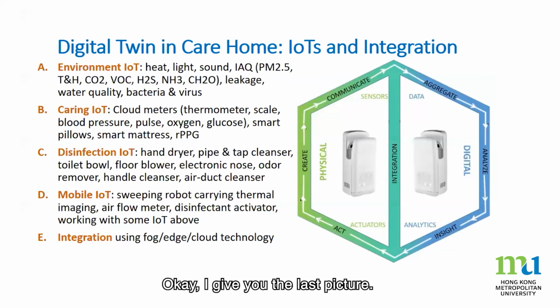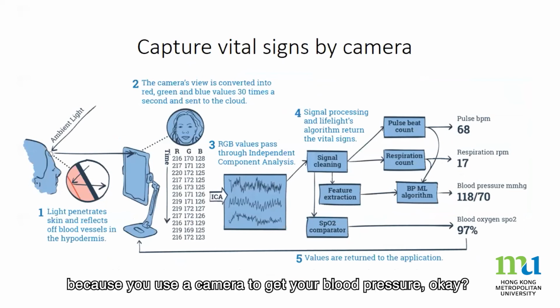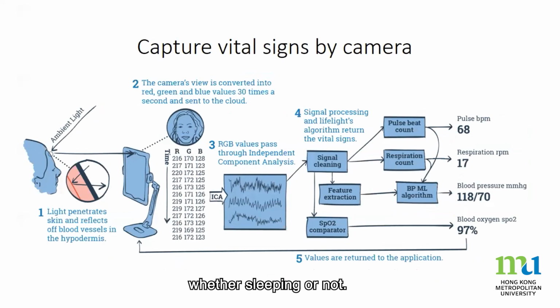Okay, I give you the last picture. This one, I'm working on it, because you use a camera to get your blood pressure, okay? So that is what I'm working on. In fact, I initiated this because MTR asked me to use a camera to capture the driver behavior, whether sleeping or not. But I prefer this one because I'm working on elderly homes.